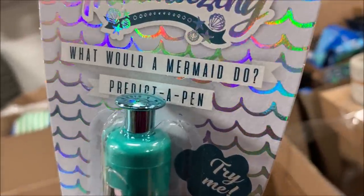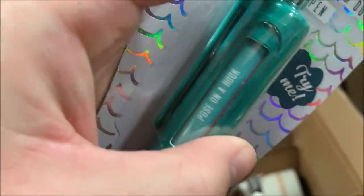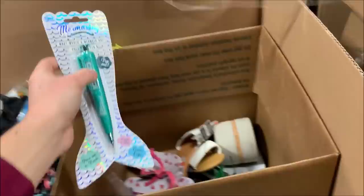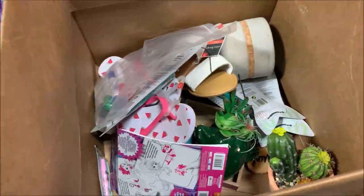What would you like a mermaid to do? Predict a pen. Looks like we can try it out. Pose on a rock. Crash a ship. So I guess this is what you want mermaids to do. Interesting. All right. So we got a few of those. These fake plants, I'm telling you, do really well. Looks like this package busted open, so they bagged it.